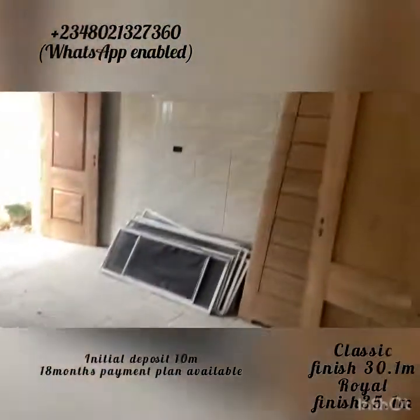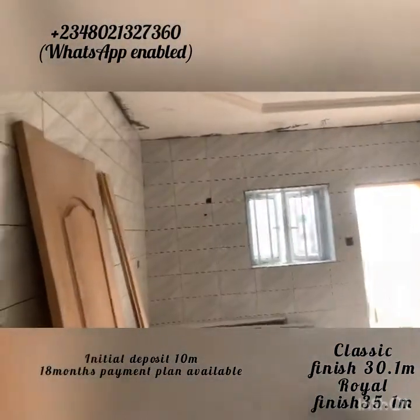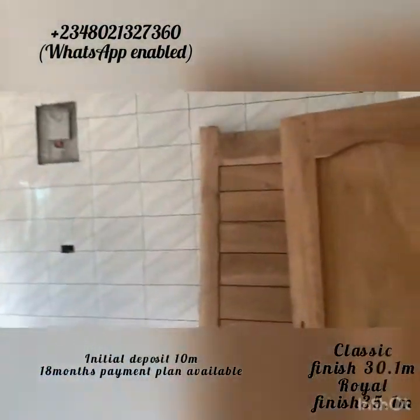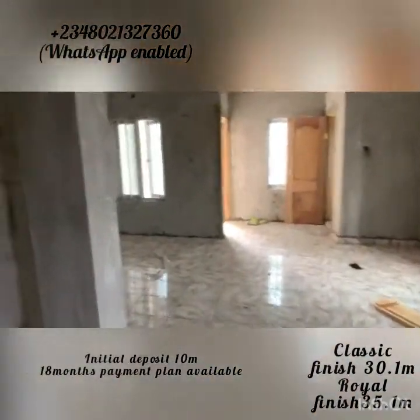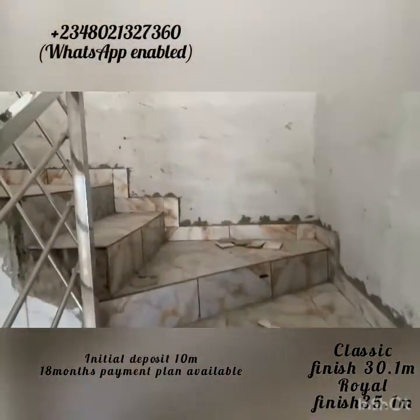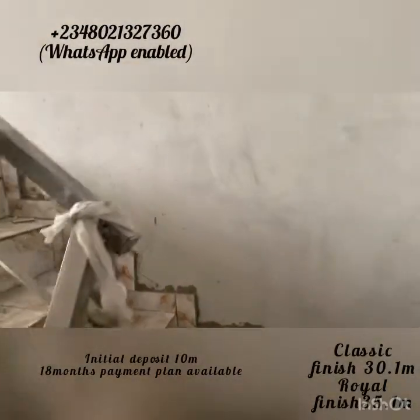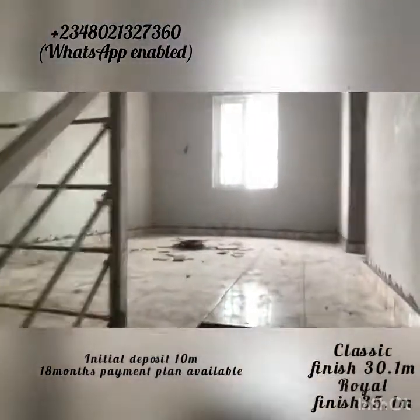Okay, so the construction is still on. But look at the ceiling. It's a POP ceiling. Oh my, my. This is lovely. So let's go upstairs. Wow. Oh, my word. It's truly the castle.